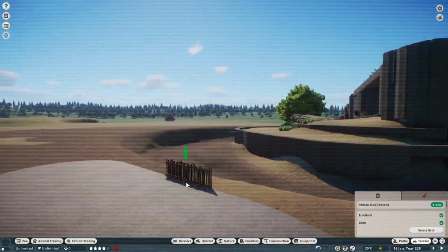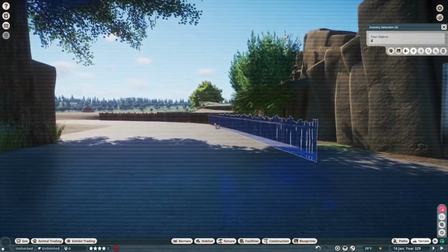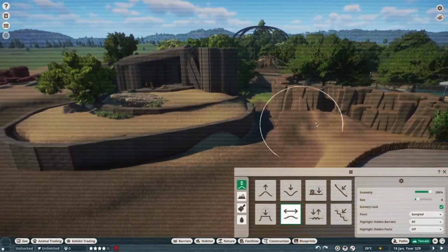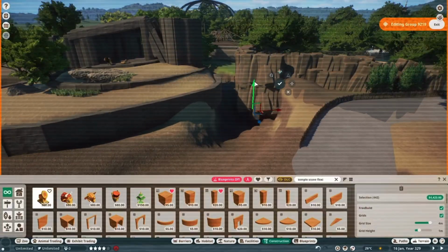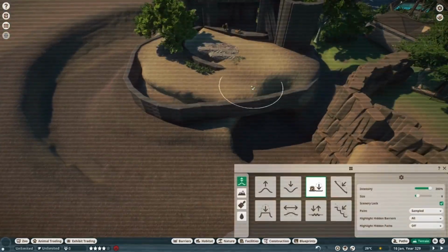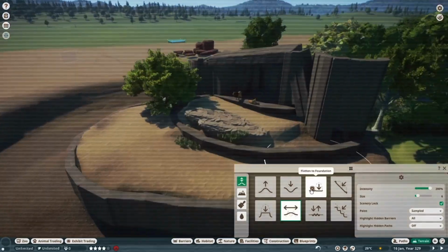This lion exhibit is based heavily off of the lion exhibit at the Louisville Zoo, which I think was built around the 60s actually. So that's where we're going to leave off this episode. This exhibit's going to be done in two parts because it overlooks the giraffe exhibit across the way. So I kind of want to establish some of the sightlines as I build those together.